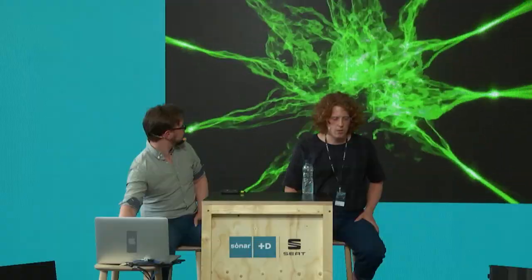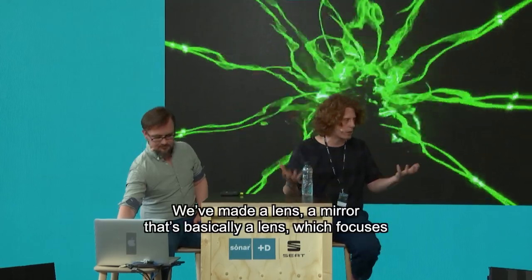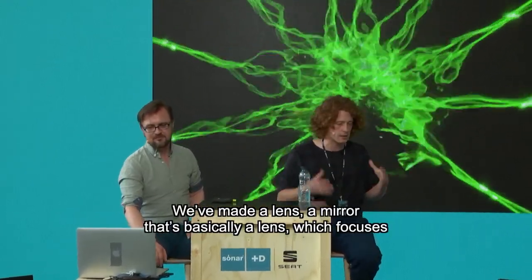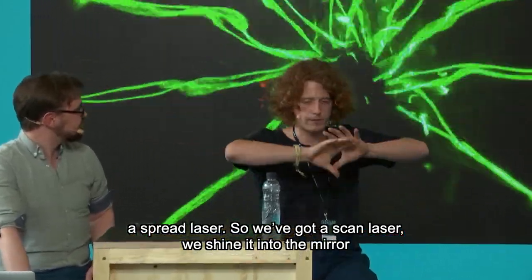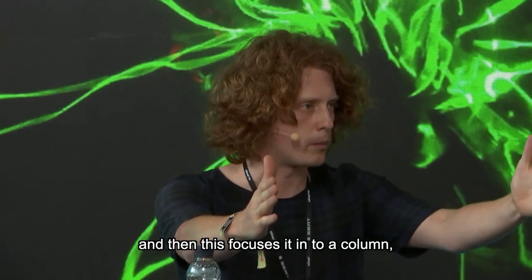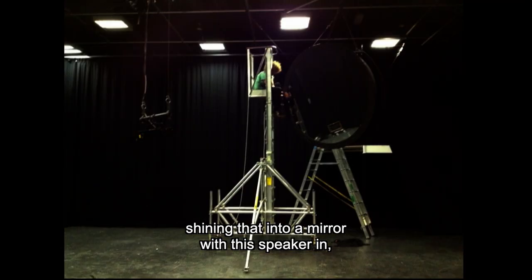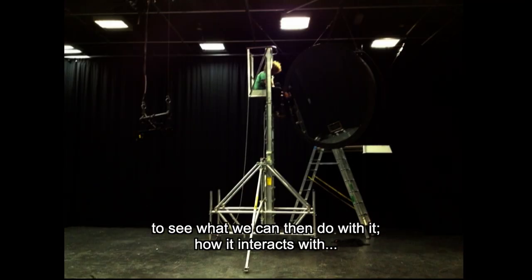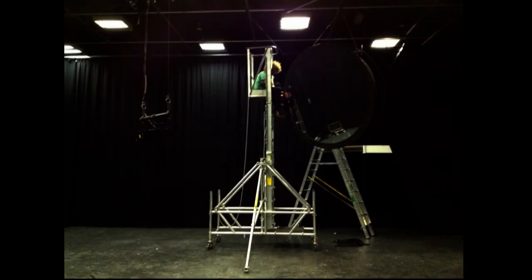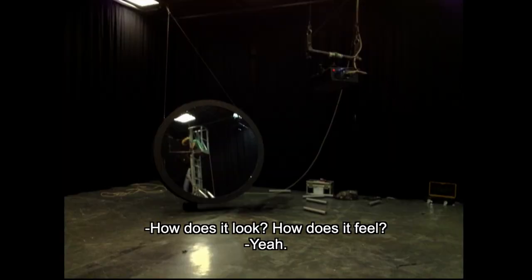What we're doing here really is just to find out what we can do with the things that we've made. We've made a lens, a mirror that's basically a lens which focuses a spread laser. So we've got a scan laser, we shine it into the mirror, and this focuses it into a column, which is cool in itself. And then we are shining that into a mirror with this speaker in to see what we can then do with it, how it interacts with people watching it, how it interacts with the room. And how does it look? How does it feel?